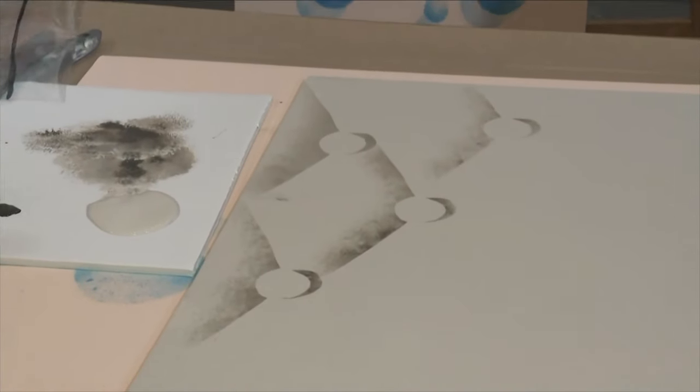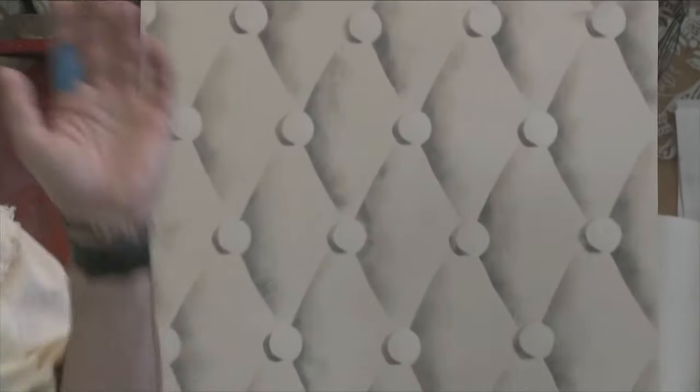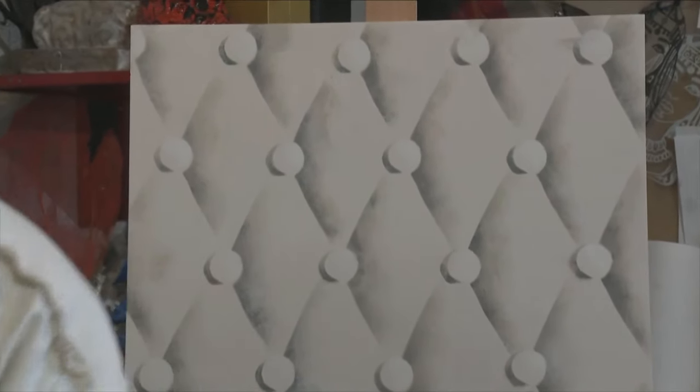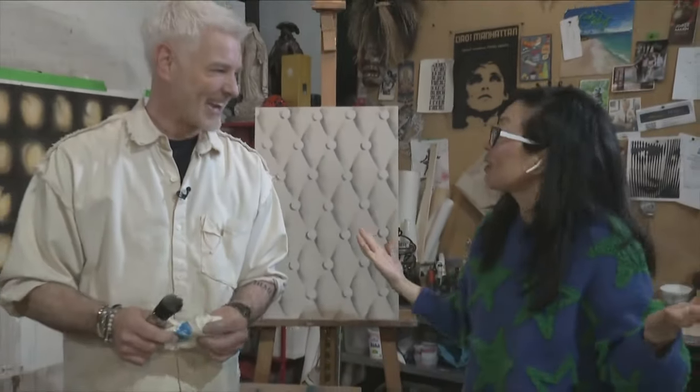We do that, and then it literally comes out to something like this. There you go. Something fun for the kids, something easy you could do at home. Easy peasy. And again, the stencil is available at stephensabados.com for free. Thank you, Stephen. So we did 3D stencil art in the last segment.